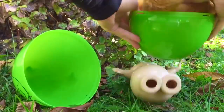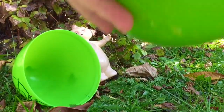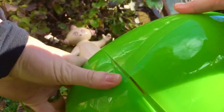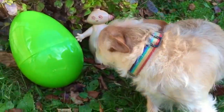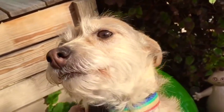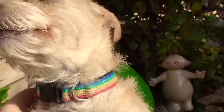Well, let's put the lion back in the egg. Oh dear, sorry for knocking you over, Makka Pakka. Puppies, come over to say hi. Hi, puppy. Are you enjoying the sunshine today? Cute little puppy. He loves rubs on his neck and his ears.